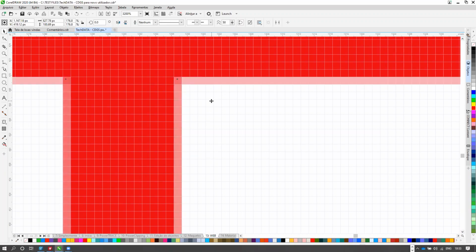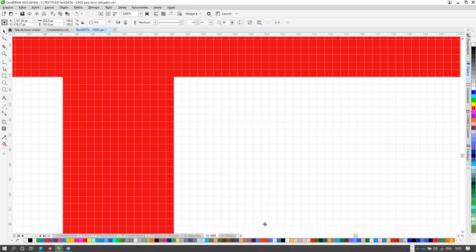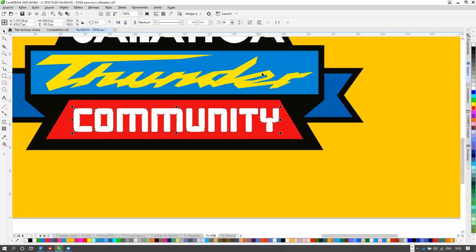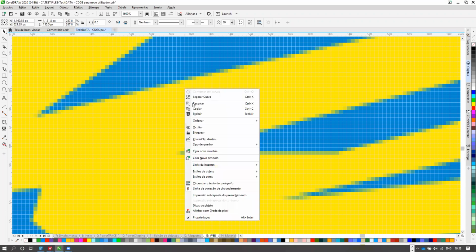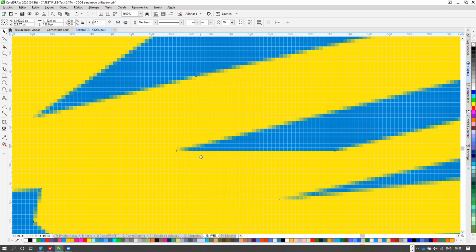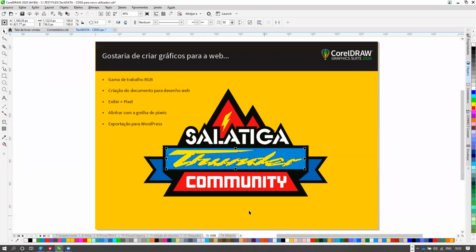But luckily, I've got a feature that says, align the objects to the pixel. And now all of our objects are perfectly aligned to the pixel. Let's go here as well. So I'm just going to select this and say, align to pixel. Now, when I export my artwork, it's going to be really crisp, really sharp.